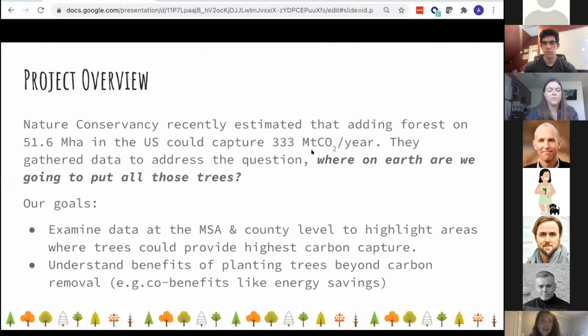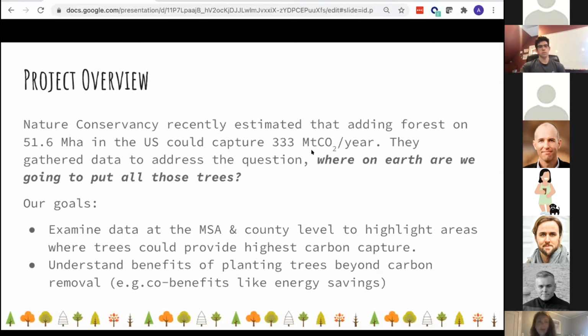next. So the project at a high level was the Nature Conservancy released a study and a data set along with it that looked at how much carbon capture reforestation projects could actually realize and what that impact would be. And so using that data, where on earth could we put these trees if we wanted to do that?